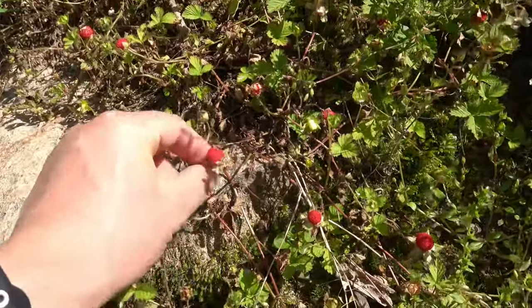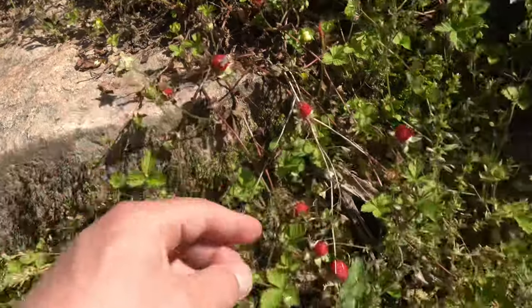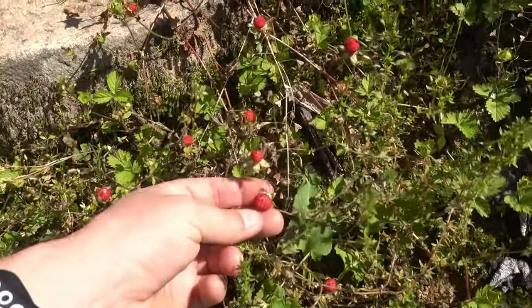Lots of these little wild strawberries grow everywhere. They don't have much flavor though.